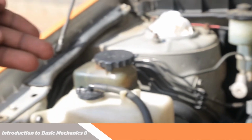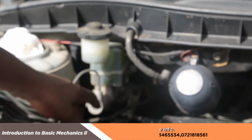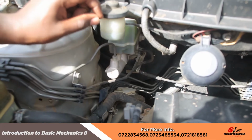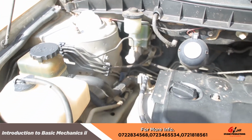Now, in case upate brake fluid yako inaisha haraka than expected, ufuate hizi pipes, uangalie kama kuna pali kuna leakage. These are the pipes that I'm talking about. Uangalie kama kuna leakage. In case upate hakuna leakage kwa pipes, then ujue gari yako imemaliza brake pads.